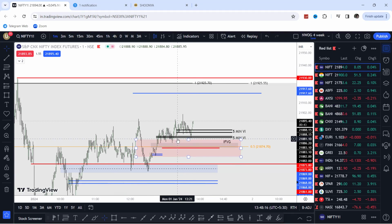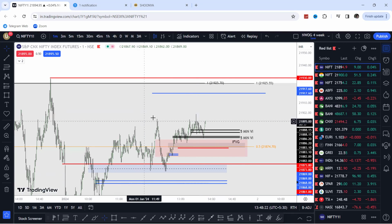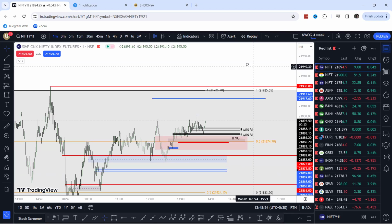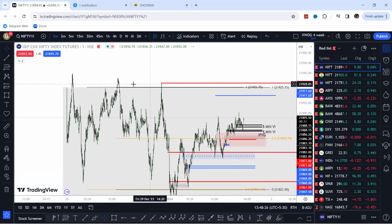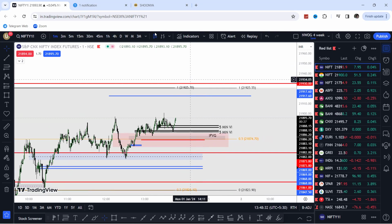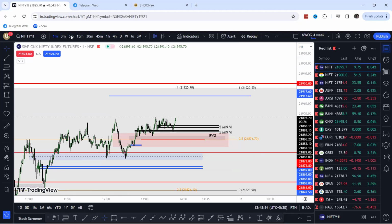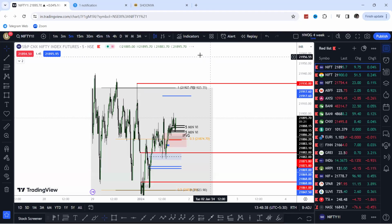Inversion fair value gap, continue to push up, take out this high. So every time it's probably trying to sell, but I guess the major selling should take place around here. So I would like to see a spike up. I'm waiting for that spike. It's a long wait, but let's see.